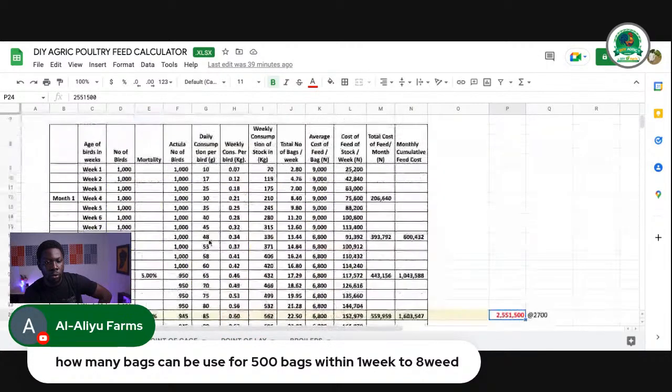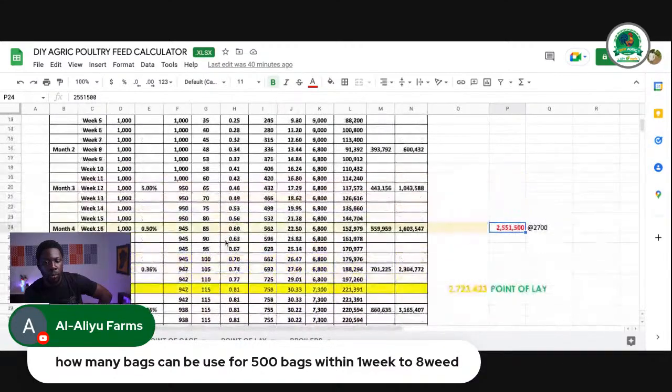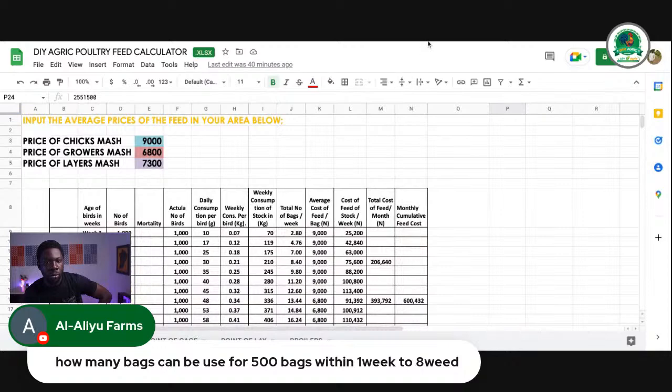Let's go to the DOG. So it starts with 10 grams, 17 grams, and like that. This is what you need to plot together. But for whichever breed you are considering, just Google it and you see their feed requirements. You just follow that chart and you will not go wrong. Because if you pick data for a particular breed and use it for another breed, you may not get the best result. So you choose the breed you want to work with, and then you download the breed guide from the internet, then you'll be fine.